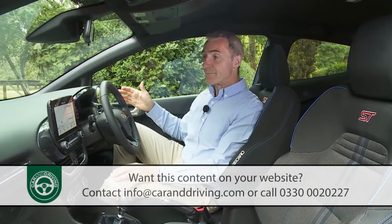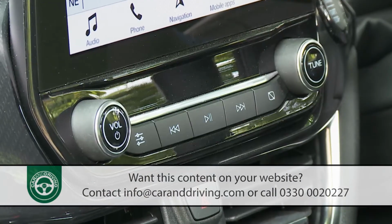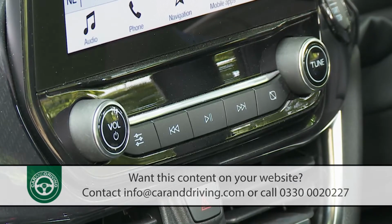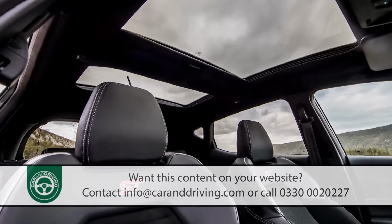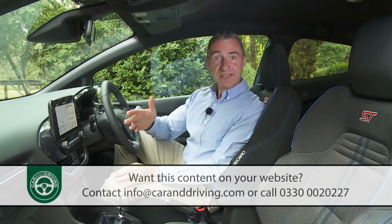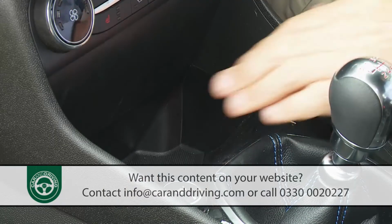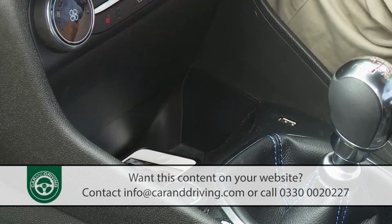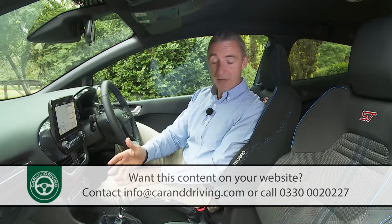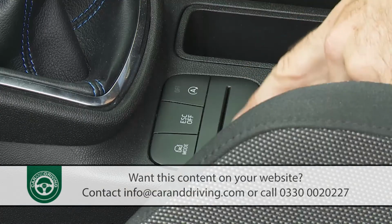What else? Well, we like the B&O Play 10-speaker audio system we've been trying here, although unfortunately having that means you can't specify a spare wheel. And the same, for some reason, applies to the optional panoramic glass roof. Interior storage is decently taken care of. There's a big 1-litre area at the bottom of the centre stack with a USB port, and that'll be ideal for your mobile phone. Plus you get an integrated pair of illuminated cup holders near the gear lever with a credit card slot just in front.